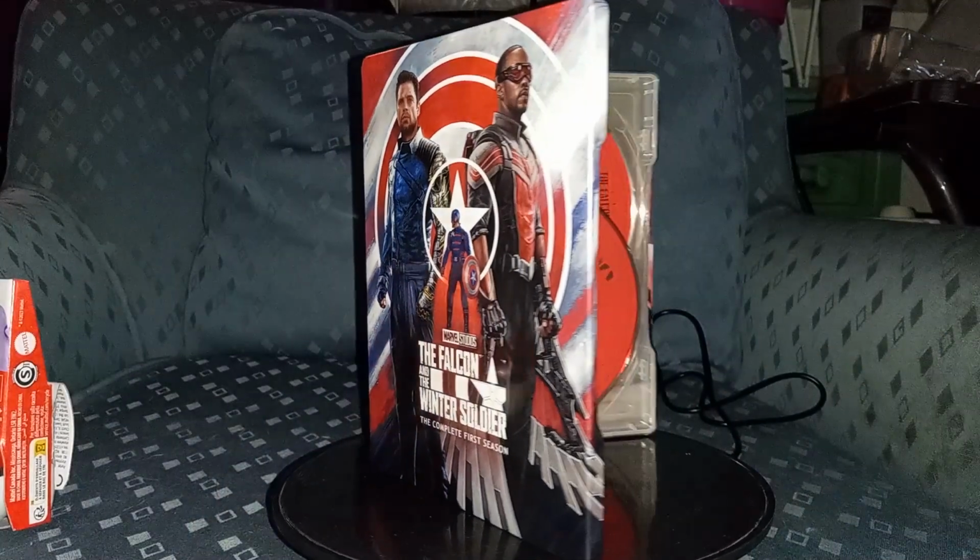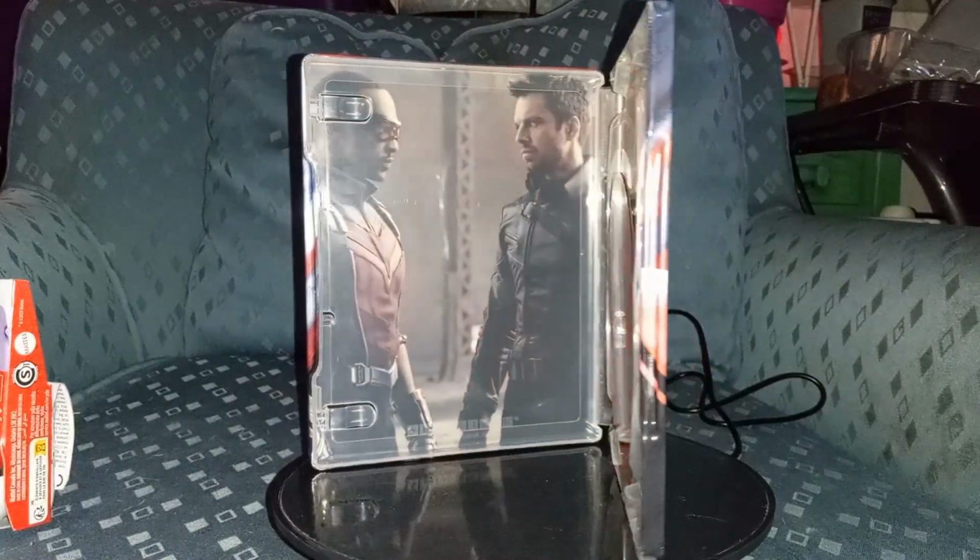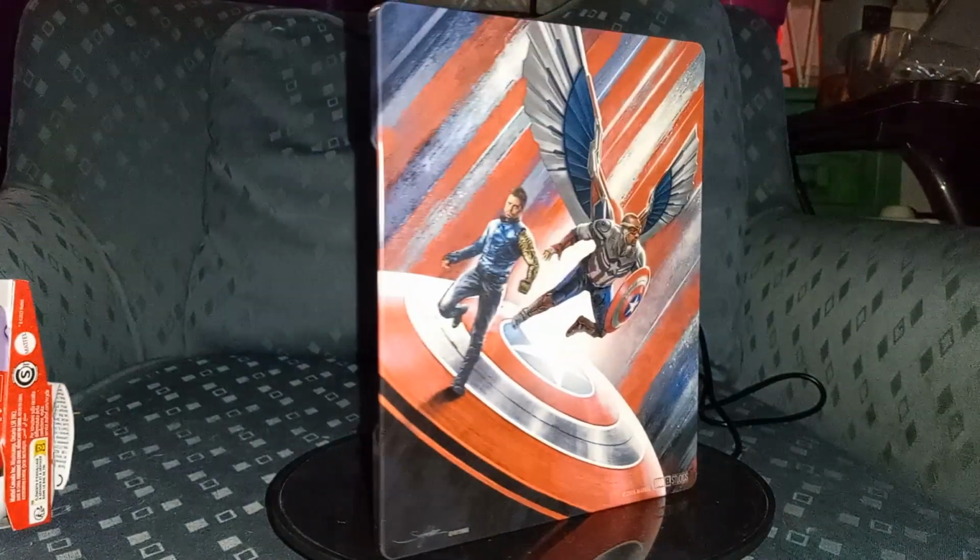Moving on to the next TV shows that I have. These are, of course, the Marvel TV shows that I was alluding to earlier. This is actually the Disney Plus series that I have here. The first one I'll show off is the Steelbook of The Falcon and the Winter Soldier. It's very cool. Also, I like how the paper kind of just flaps out instead of being stuck, so that way you guys could see the artwork behind it.